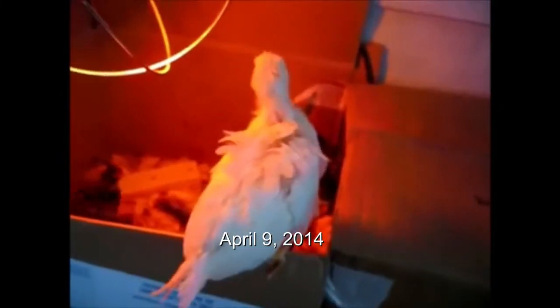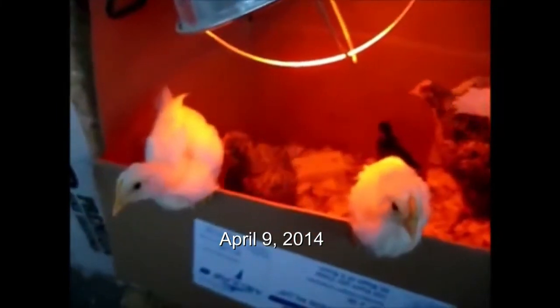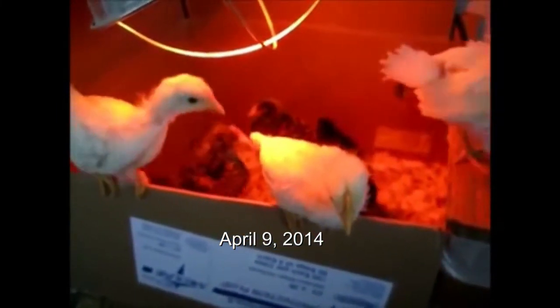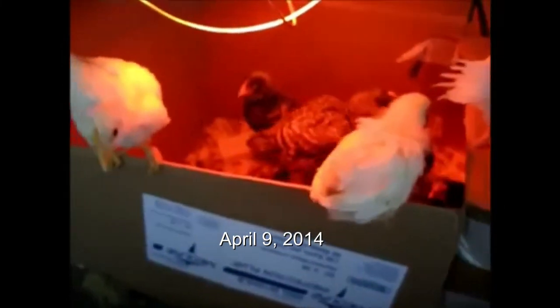Well, the birds are getting bigger and braver. They come out and say hi. They want to see what's outside this little world they live in. Each time I open it up, they come out and they want to roost on the top and have a look around. They're still nervous. I don't know why they are shy of people.